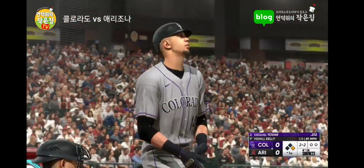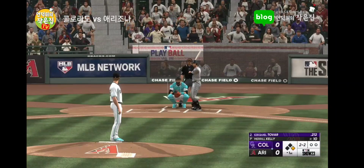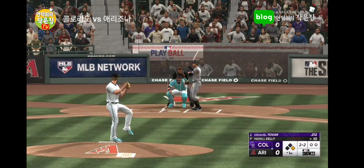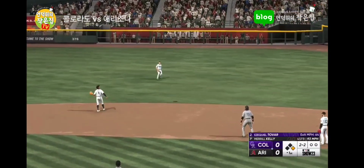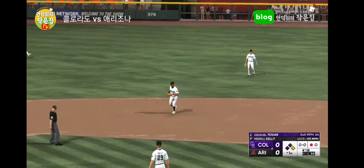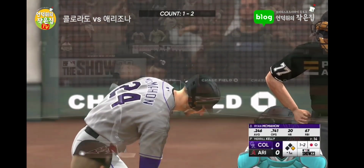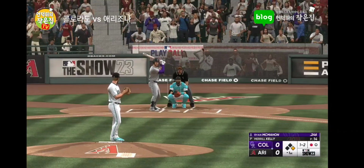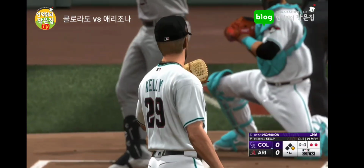And now Ezequiel Tovar. And the 2-2. Lifted in the air, right field. Carroll moving under it. And there's one away. Brian McMahon steps to the plate. Batting third. The third baseman, number 24. Brian McMahon. And a 1-2. Cuts and misses. It's a strikeout.